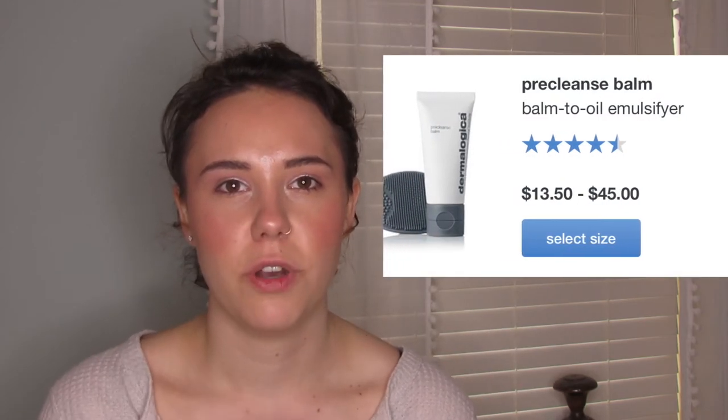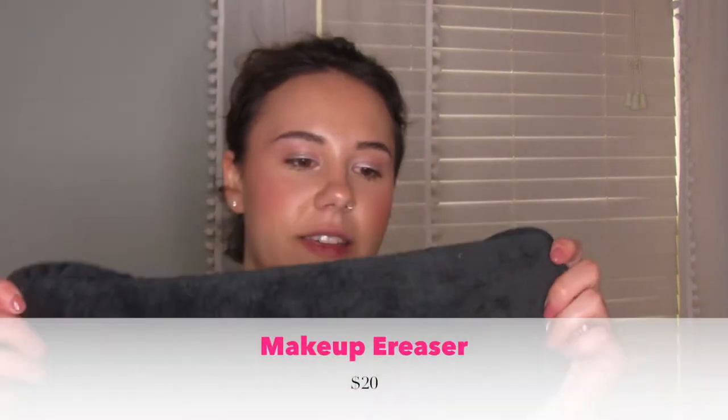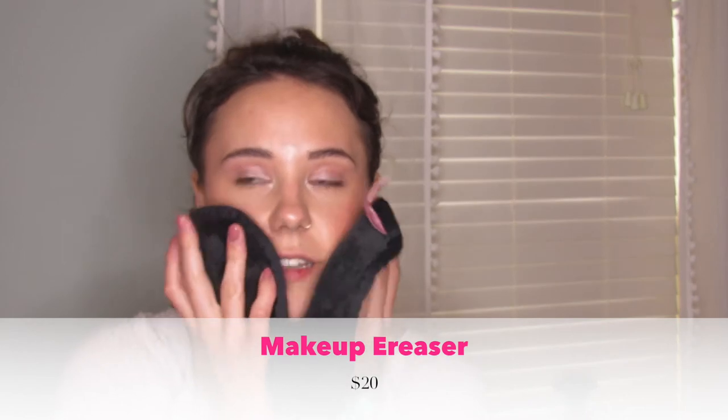It comes in an oil form, like a solid oil, so you can mix it in your hands, and it's like a makeup melter. It's so good. If I don't have that, I'll use my makeup eraser here. You just wet the cloth, and it takes off everything, even mascara and foundation. It takes it all off, and it's so good. I love it.